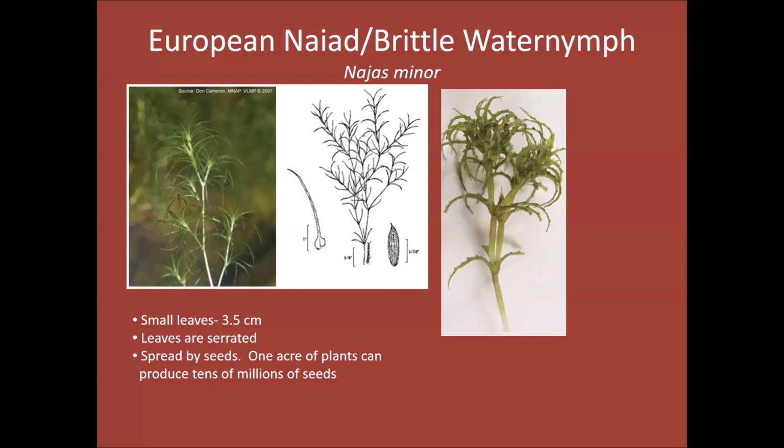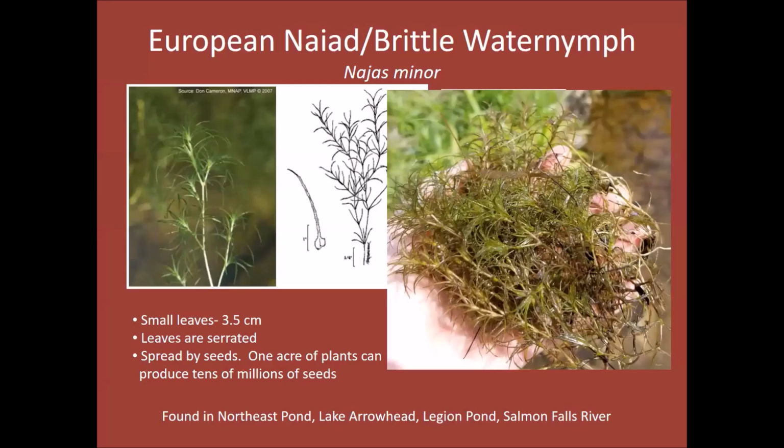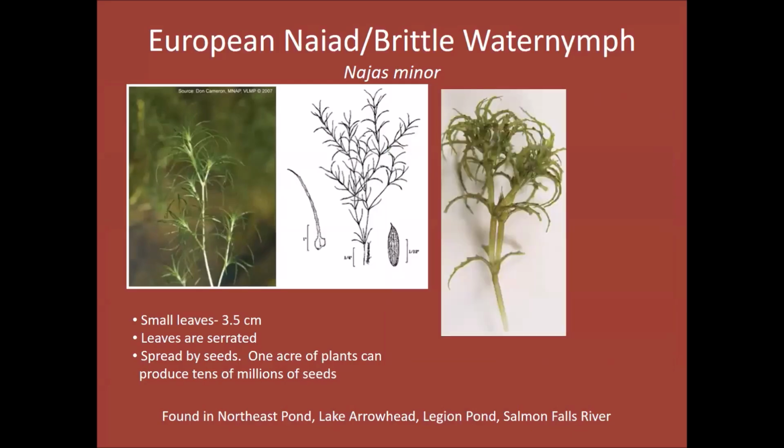Spreads by seeds. So lots and lots of seeds. And the seeds, do I have a picture of the seed? I guess I don't. The seed is in this picture. It's just like 5 to 6 millimeters long, and it looks a little bit like a hemlock needle. So if anybody's a forester here, it looks a little bit like a hemlock needle. This is one of the things, we are looking for green stuff on the boat and trailer. Well, that's not the only thing we need to be worried about, right?